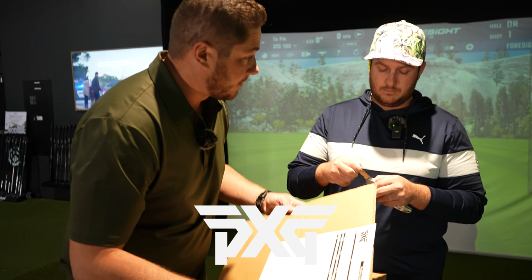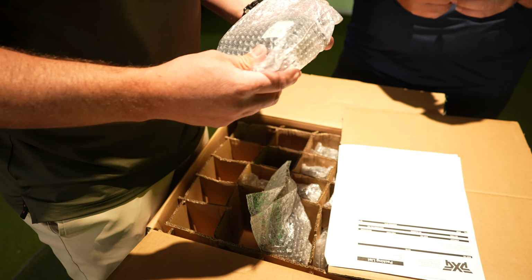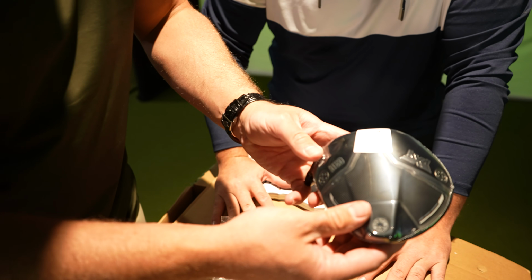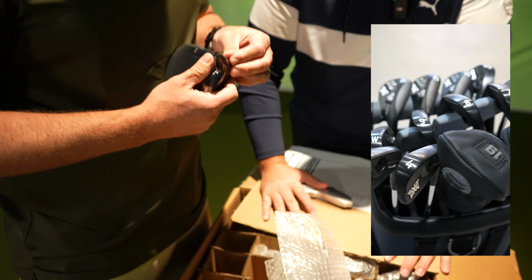It's PXG. What PXG stuff is it? I think you know what it is. I know what it is, and I'm stoked. So we have the new Black Ops, baby. Let me just take the wrapper off and show the folks at home.